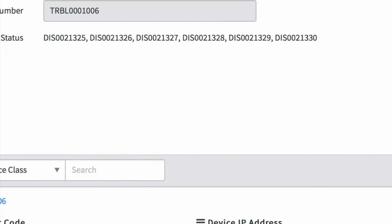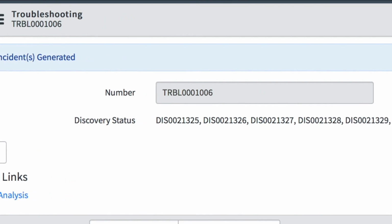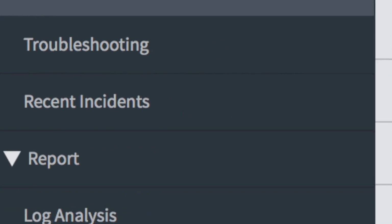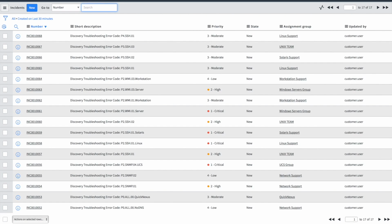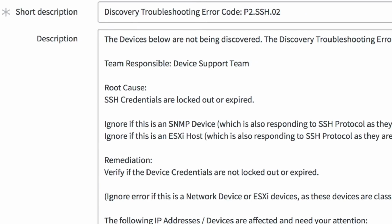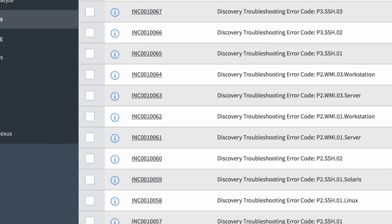And now, we can simply click Generate Incidents. This generates the relevant incidents and updates the status to Incidents Generated. And what you see in the Recent Incidents module is a single incident generated per incident error code as determined by Discovery Admin. Each incident not only has the correct attributes, including assignment group and short description pre-populated, it also has instructions detailing the root cause and remediation steps necessary for the assigned team to resolve the issue, along with a consolidated list of all the devices associated with this incident error code.